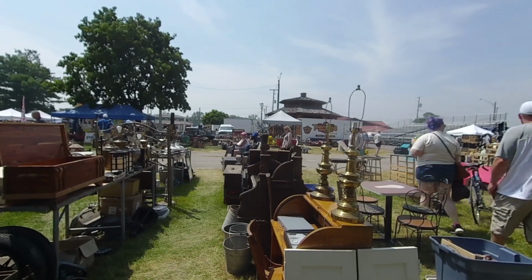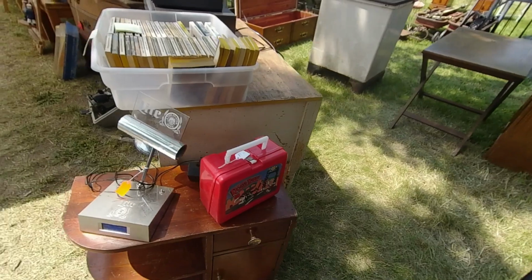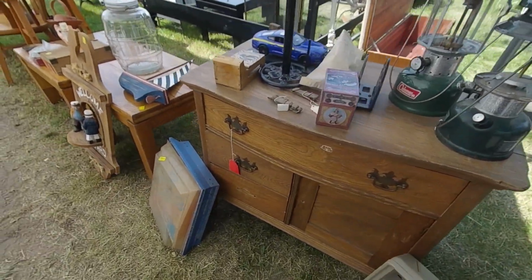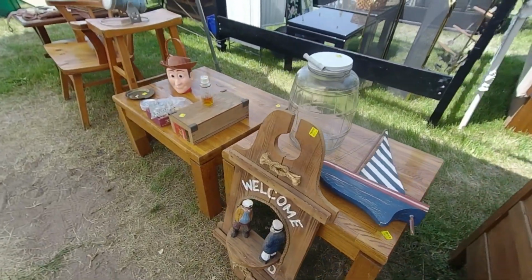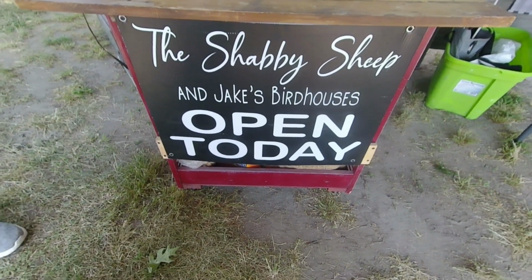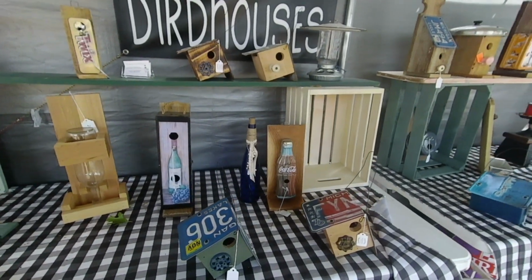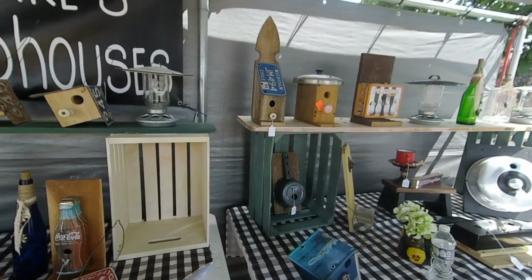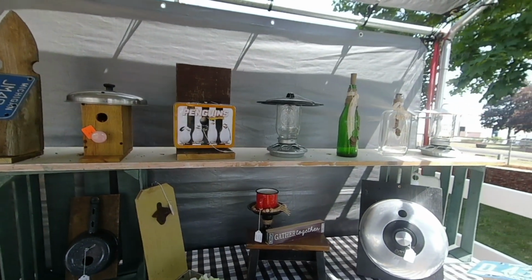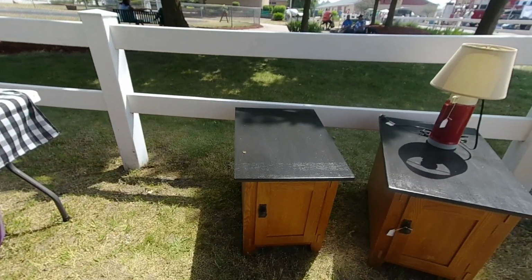And there's old sleds and some lamps. Lots of furniture. And some books. And more furniture. Even some electronics for your home. A huge variety on this section of the flea market. This is the Shabby Sheep and Jake's birdhouses. And he made all those birdhouses. They were very cute. He used old license plates on some of them as the roofs. Nice job. Those are really unusual.